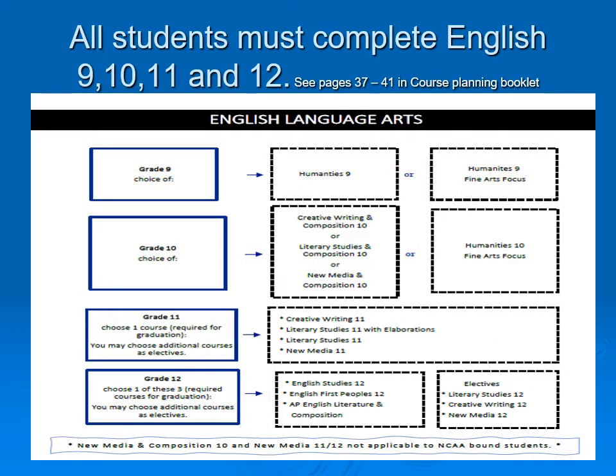All students are required to complete English at the grade 9, 10, 11, and 12 level. At grade 11, you have a number of different options to choose from, and you need to look in the course booklet to find out what the differences are between creative writing, literary studies with elaborations, literary studies, and new media. Please read these carefully and decide which English format is going to suit your learning style best.